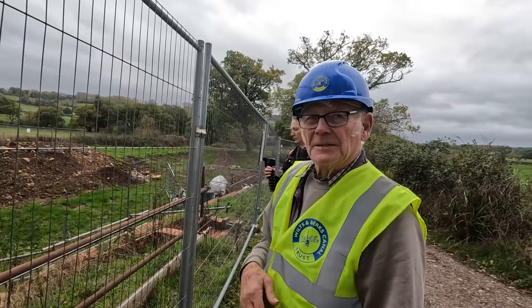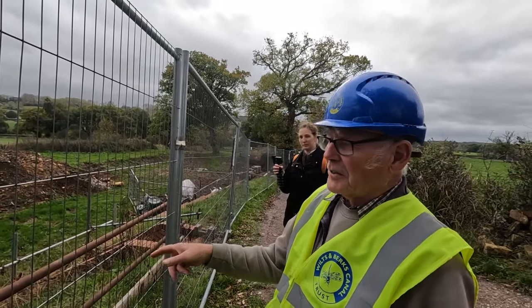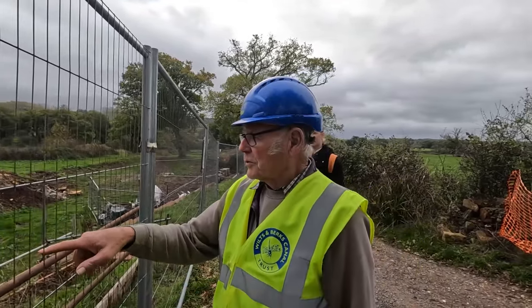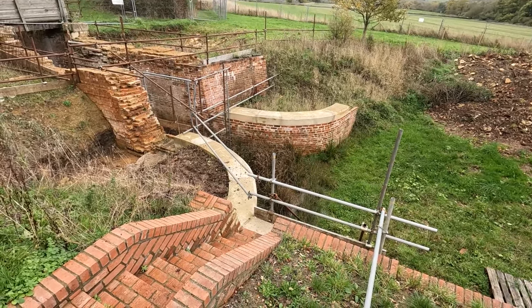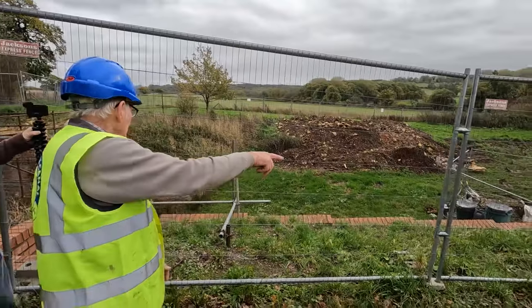Yep, so we're at Pewsham Locks. So there are three locks in the flight, with a pound between each one. We're just going to start rebuilding the other wing wall of the bridge. This is the bridge that goes across here. There's the other wall up there. You just see the footing of it. We're just extending the end of this now.